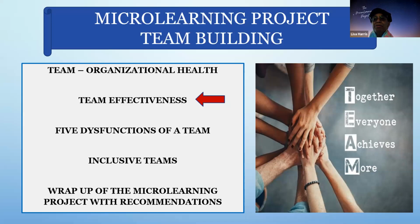This is the micro learning project, a virtual learning project where we are excited about your opportunity to learn, to connect, rediscover new skills, and to find ways to learn more and do more and be more advanced in your leadership. So today in day 2, we're going to focus on team effectiveness. And as always, team stands for together, everyone achieves more.